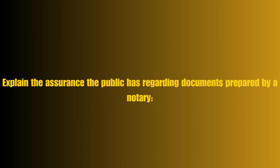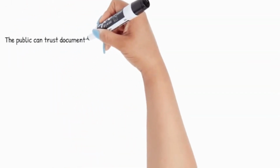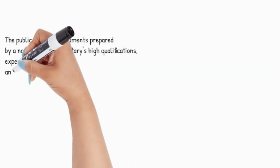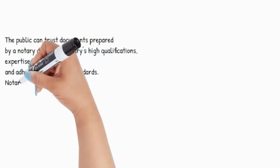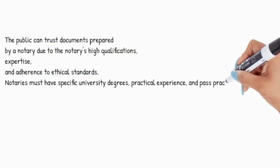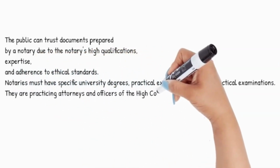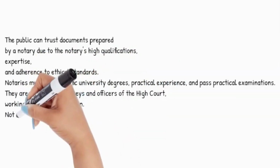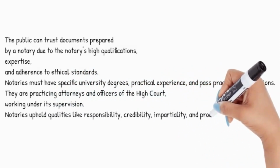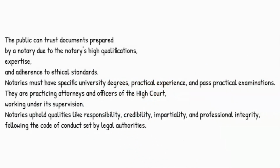Explain the assurance the public has regarding documents prepared by a notary. The public can trust documents prepared by a notary due to the notary's high qualifications, expertise, and adherence to ethical standards. Notaries must have specific university degrees, practical experience, and pass practical examinations. They are practicing attorneys and officers of the High Court, working under its supervision. Notaries uphold qualities like responsibility, credibility, impartiality, and professional integrity, following the code of conduct set by legal authorities.